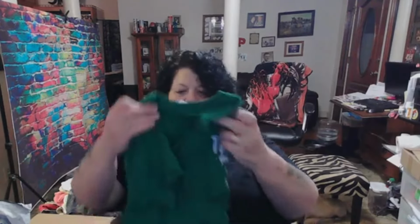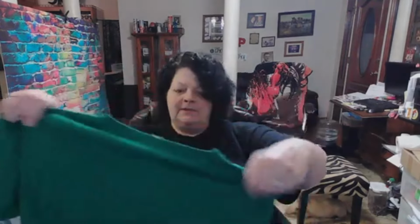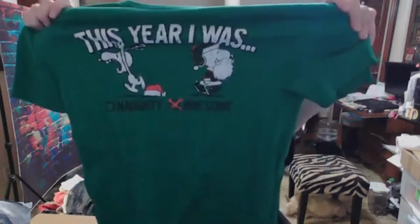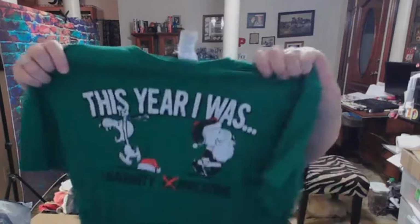Oh, Snoopy. This year I was naughty or awesome. Awesome. That is so cute. It is on a Delta Pro 8. It's a double stitch. Super cute little Snoopy shirt. Who doesn't love Snoopy? I love Snoopy.